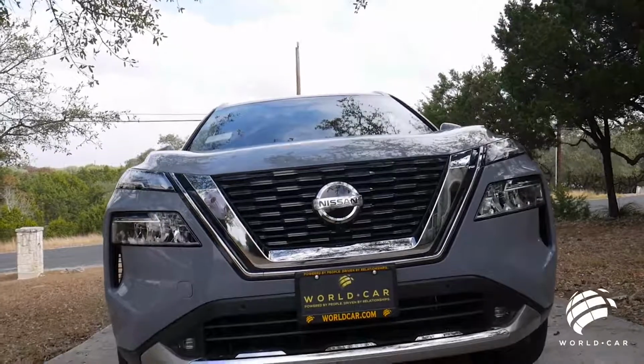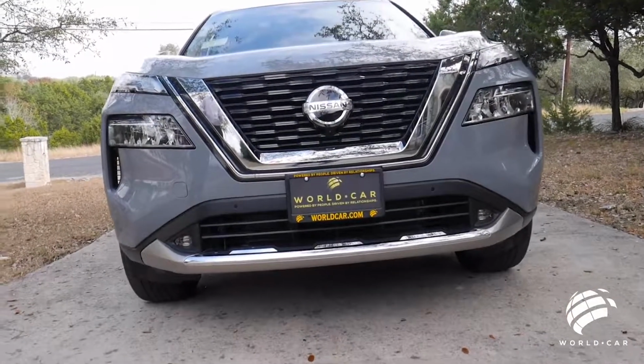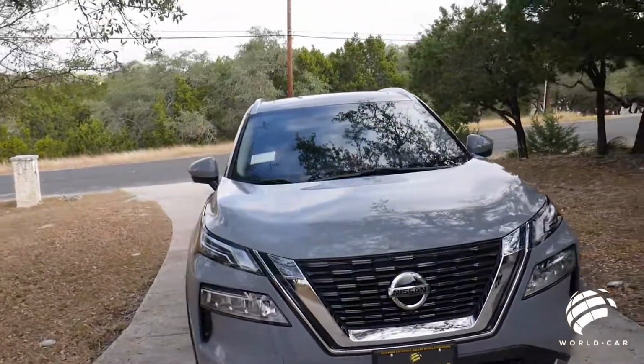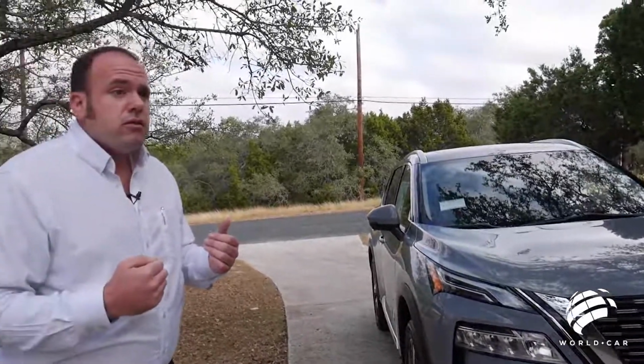But the biggest thing I can't stress enough is just the overall design, how well they did this car. Everything's clean, everything's put together in the right spot. This is just my opinion, but there's not a lot I would want to change about this vehicle. Now, let's go ahead and dive underneath the hood because they've done a lot of work underneath there as well.